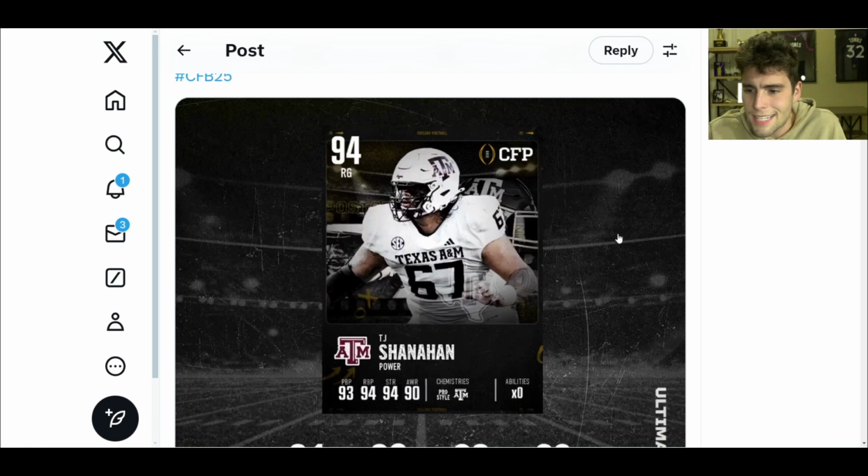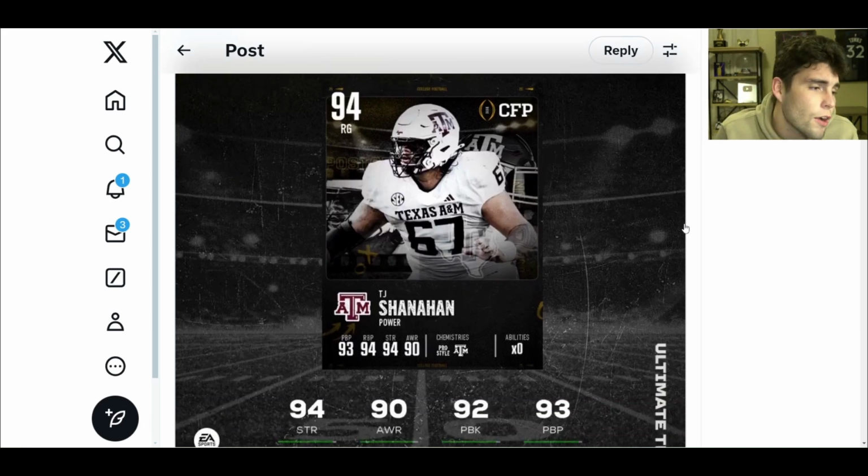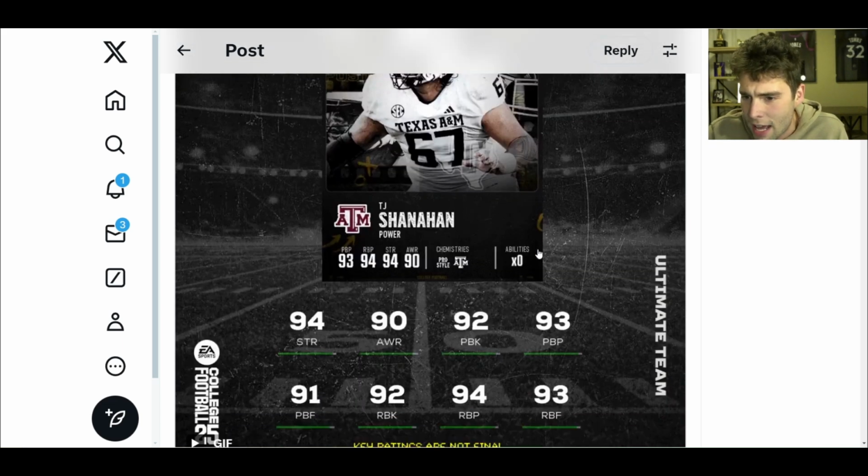Next up, we do see TJ Shanahan. Now, I feel like offensive line-wise, we've seen a lot of guys recently come out. TJ Shanahan, 94 strength, solid pass blocking, slightly better run blocker than pass blocker, but just a balanced right guard in this game.